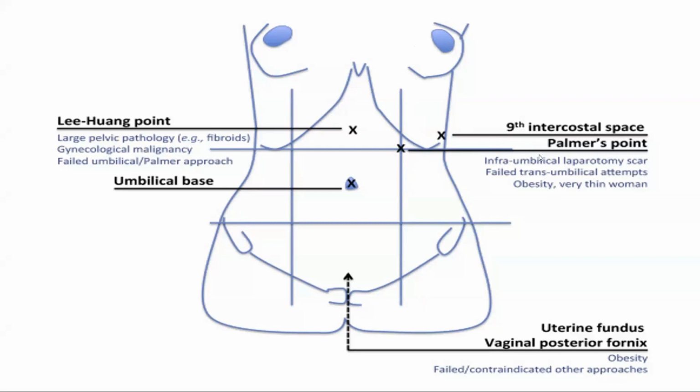Okay, when do you not choose the Palmer's point? What are the conditions? Yes, if there's a history of splenectomy or splenomegaly. So the questions may come this way. If they give the option that the patient has a history of splenomegaly or a storage disease, in cases where the spleen gets enlarged, or a history of previous splenectomy, then you should choose the open Hassan technique.